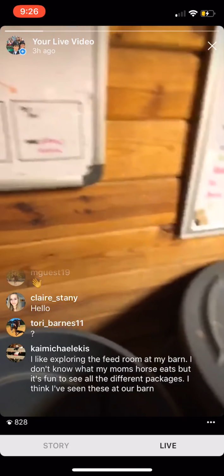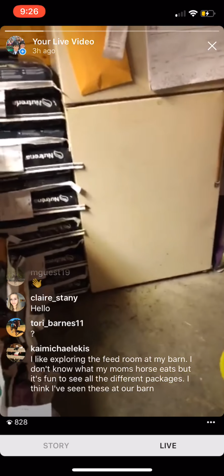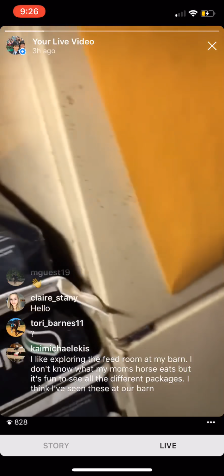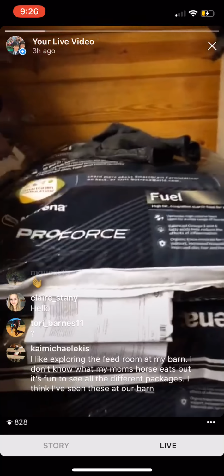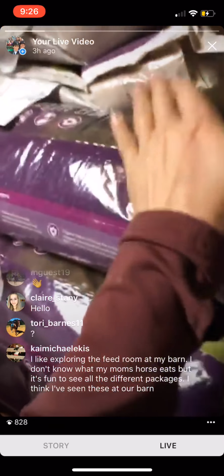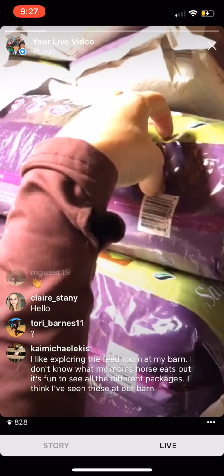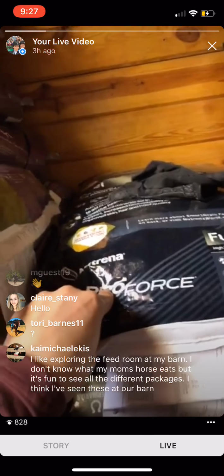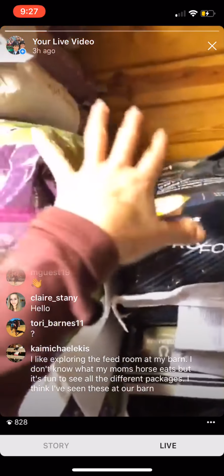So yeah, it's a very good feed. I really like it because it's high fat, high protein, but it does not make your horses hot. It's the same thing with the black bag, or Pro Force Fuel. It's a controlled starch feed for hard keepers. This is also a high fat controlled starch feed for hard keepers. The only difference is that the Fuel is a little bit more beet pulp based, but it's a pellet again, whereas this is not. So it's sort of a taste preference with your horses, because they're very, very similar.